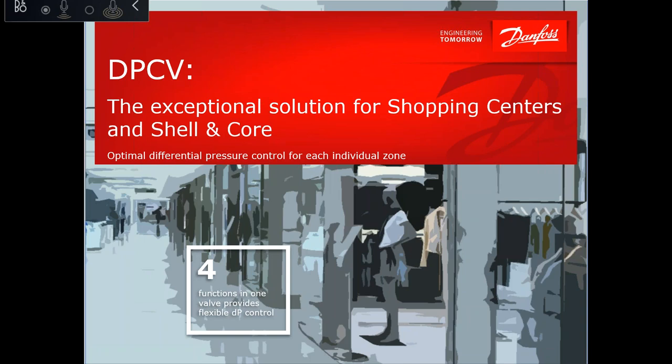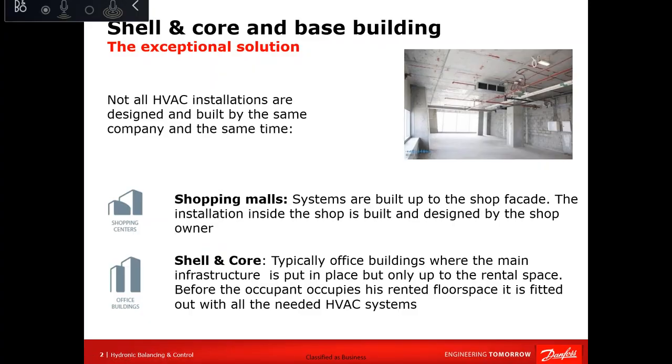So today we'll be speaking differently about DPCVs because most of us should know or might know about DPCVs by now. So what we will be touching in this subject is the requirement of DPCV first, where it can be used still, because there is PICV solutions. So the DPCV is a little bit older, but it is still useful. So what we are proposing here is to use them in shopping malls where the systems are built and waiting for the tenant to use the shop.